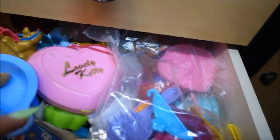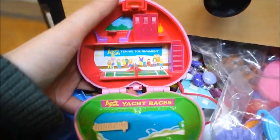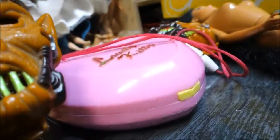So what's in? Oh my god. This is a Polly Pocket knockoff. Ah, the one with the yacht club. Wow. A Mighty Max and a Polly Pocket knockoff. Oh, and another Mighty Max. So it's the same one, right? Yep, that's the same one. Crazy. This one is more complete.